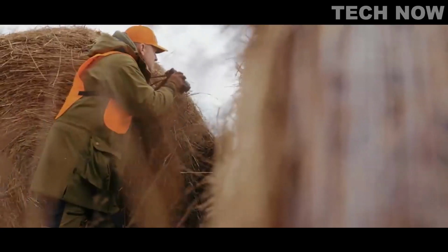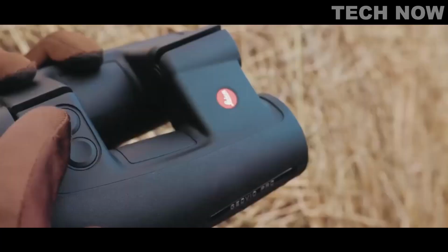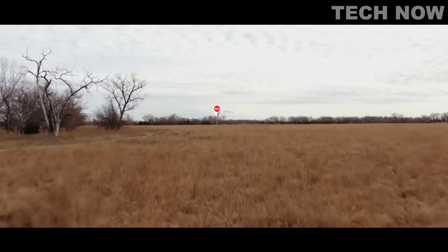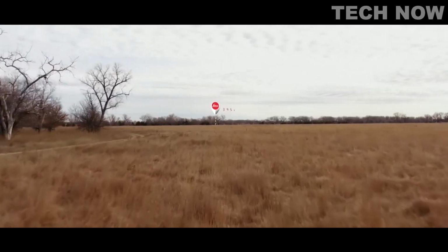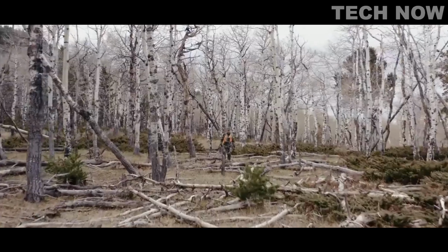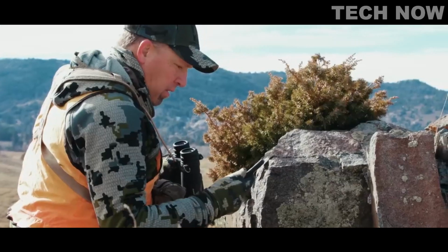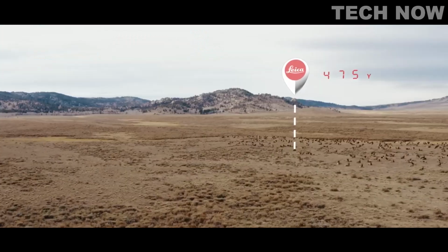The Geovid Pro 32 is the first premium rangefinder to feature GPS mapping integration through Base Maps, Google Maps, and Garmin mapping. Leica ProTrack takes infield tracking, surveying, and game recovery to a completely new level of precision.